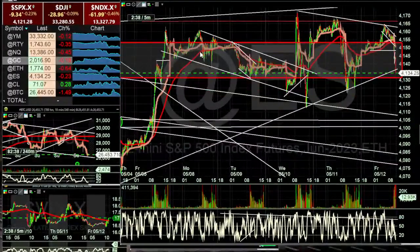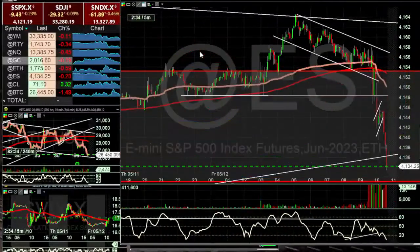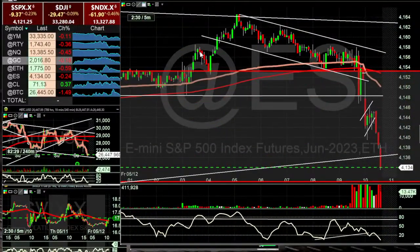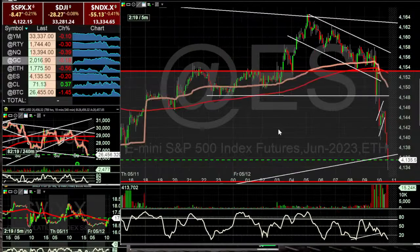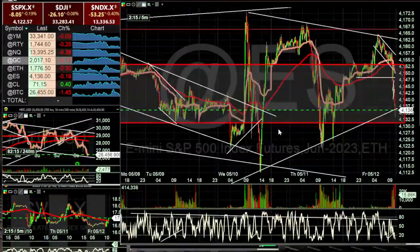RPM only good in the bull market. Okay. That looked like, you got to admit, it looked like a nice flag. It wound up being a channel. We broke down out of it. Now they're just hunting for something to eat.